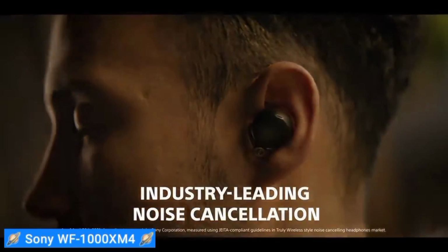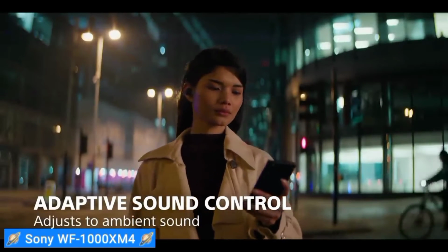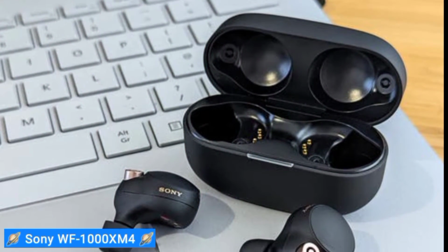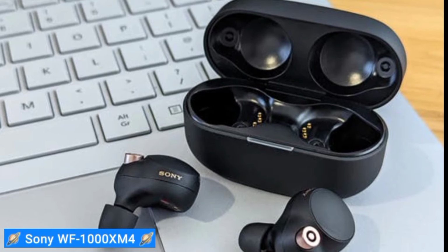The XM4s not only do an effective job at eliminating high and low frequency noise and sounds, but they manage to achieve this without adding an audible hiss or frequency to do it. The result is super clear audio, even when there's no music playing. They even have an optional automatic wind noise reduction feature that works great.